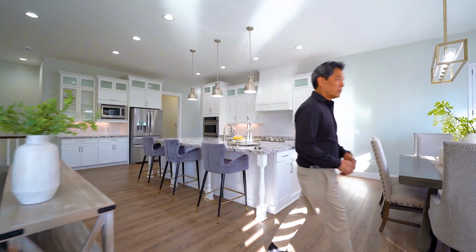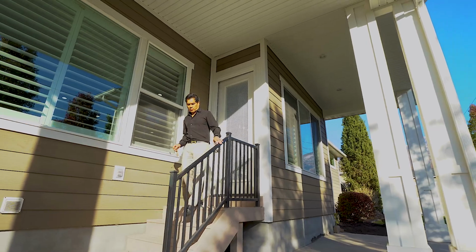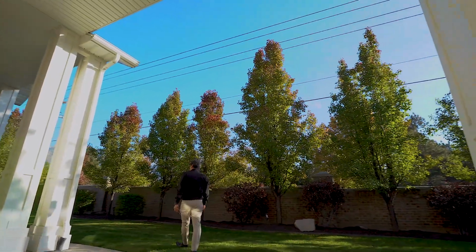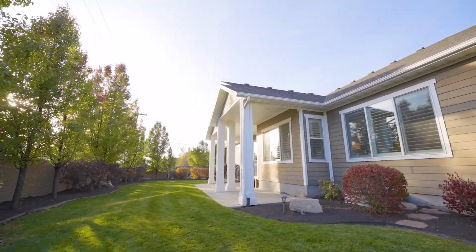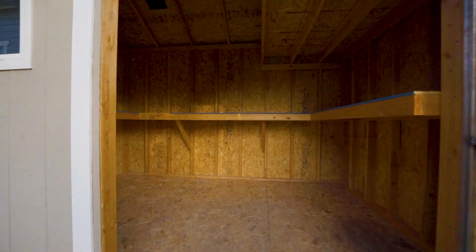Step out back, and you'll absolutely love the fact that the backyard is not big. It's perfect for someone who's looking for minimal maintenance. At this covered porch area, super simple, super clean landscaping, easy to maintain. We got a storage unit out back that can accommodate and store your winter furniture and lawnmowers and such.